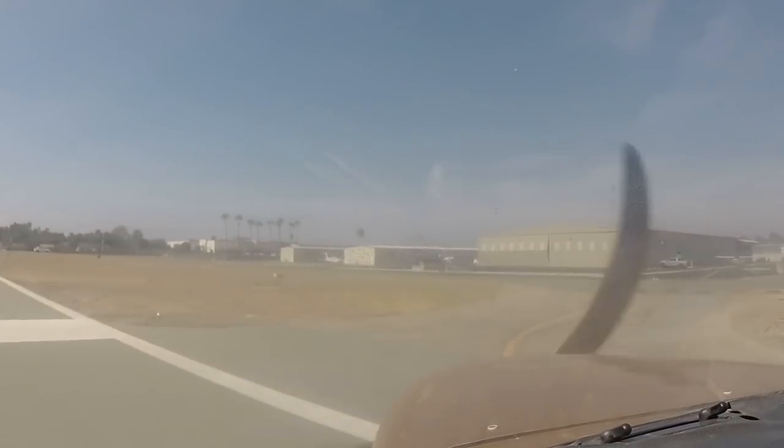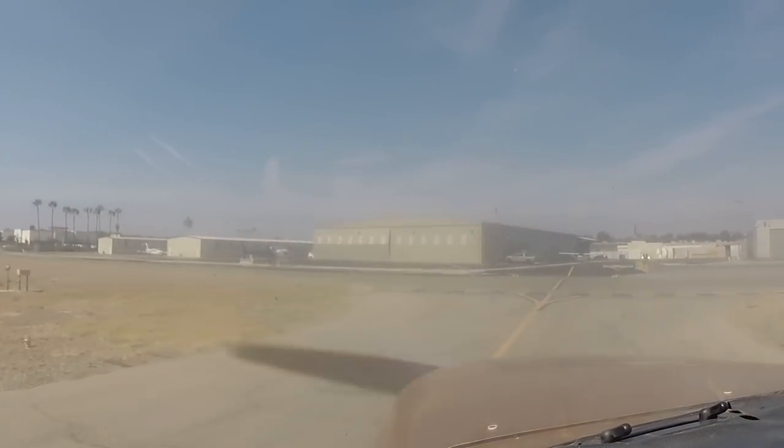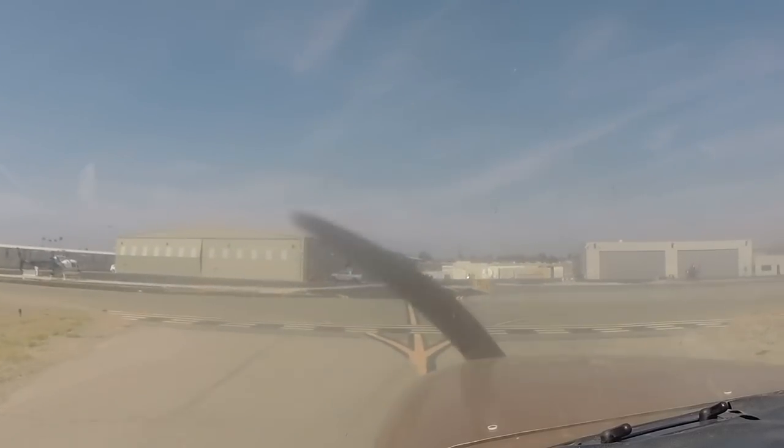460, runway 24 taxi via Bravo. Runway 24 taxi via Bravo for 460.